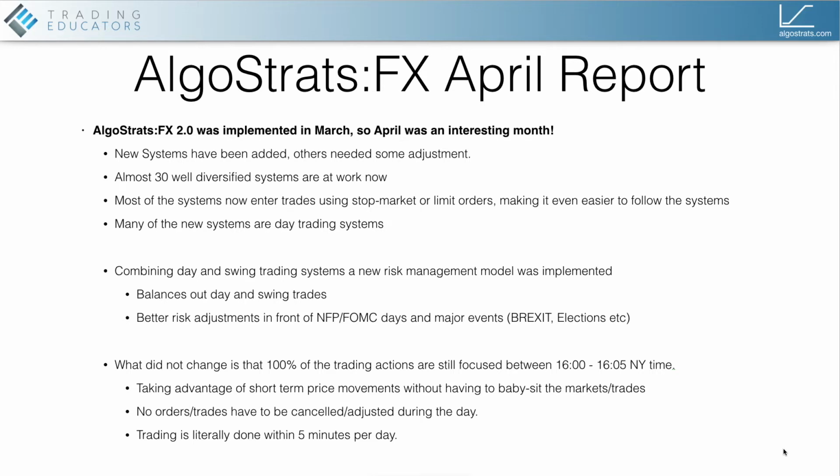Many of the new systems are day trading systems, and now combining these with the swing trading systems, a new risk management model was required, which I implemented, that nicely balances out these day and swing trades. They have about the same risk. Also, there's now better risk adjustment in front of major events like NFP, FOMC news days or Brexit weekends and so forth, where we still usually continue to trade, but the risk is adjusted, predicting the upcoming changes in volatility.